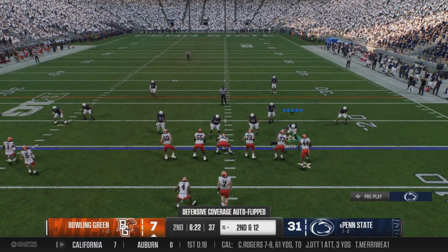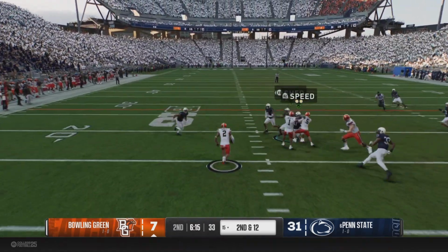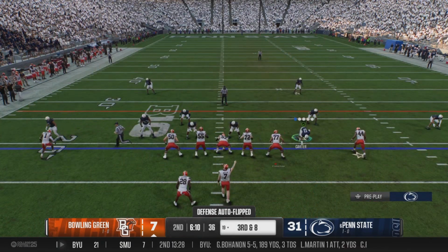You just get the feeling at this point of the game, David, they've got to score on this drive. Obviously, their defense needs to get stops, but at this point, offensively, they've got to execute much better. They got to be super aggressive. Down 24, you're going to need three touchdowns, three two-point conversions, everything to kind of go your way.